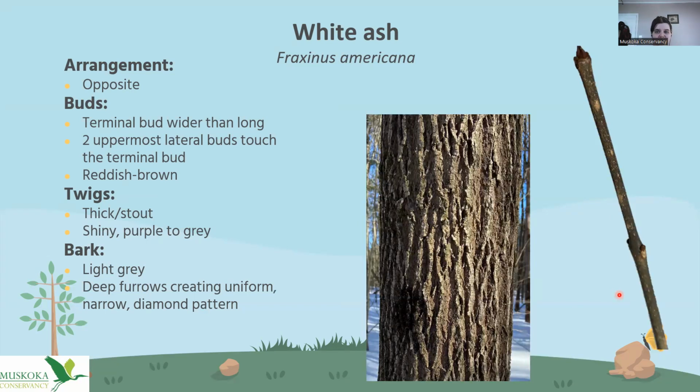So when you're looking at an opposite arrangement tree out in the field, one of the best next things to look at is whether the branches are very slender or if they've got a more stout appearance to them. And that way you can tell the difference between maples and ashes right off the get-go.